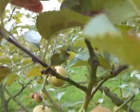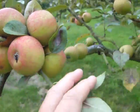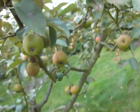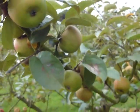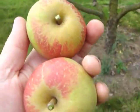The cropping is a little irregular. I mean, sometimes it just isn't. I mean, this is carrying quite a good crop, but even so, it's not as heavy as many varieties, and it's not an extremely regular crop. We do find some years it doesn't give a great crop.